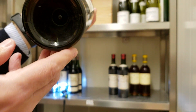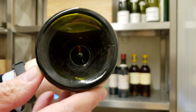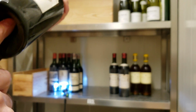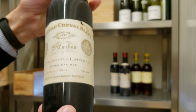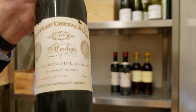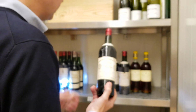The punt is very deep. I don't know if you can see it well. The punt is actually very deep. I can put a good 4 centimeters into the punt. Very old as well. You can see the blowing. You can see some of the defects on the bottle. So no problem with this whatsoever. The label is old. The bottle is old, and it looks perfectly okay for its age.